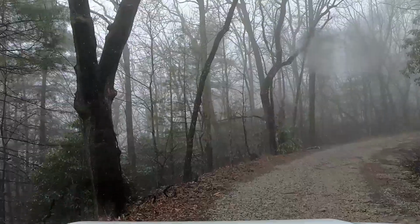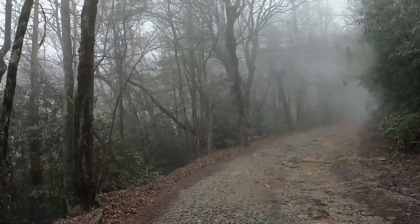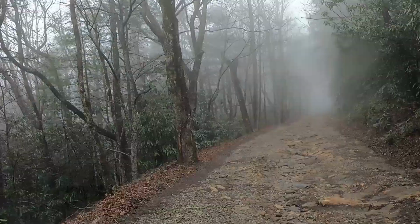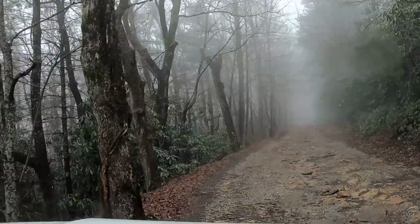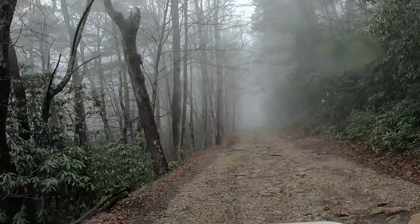This is a pretty slow moving section of Tray Mountain. Much of Tray Mountain is slow moving, a lot like Big Frog Loop with the rocks and the ruts and the bumps. It was a fun section nonetheless, and I really enjoyed this section of Tray Mountain.